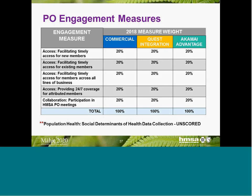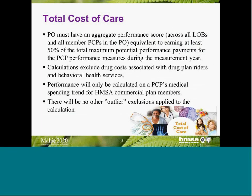Social determinants of health data collection will continue to be unscored in 2018 as they were last year. Physician organizations must have an aggregate performance or quality score across all lines of business, and all member PCPs in the PO must have the equivalent of earning at least 50% of the total maximum potential performance payments for the PCP performance measures during the measurement year.